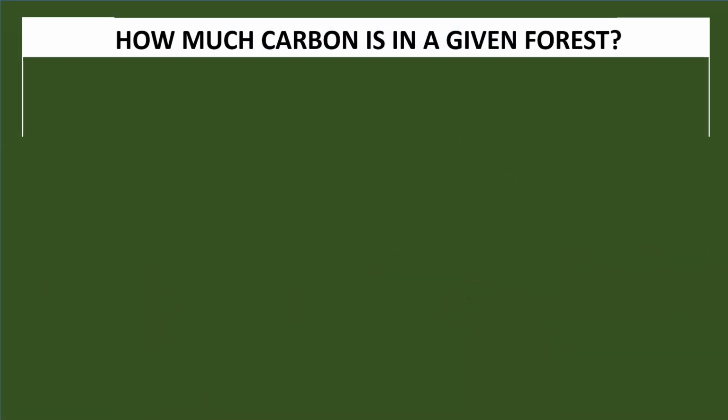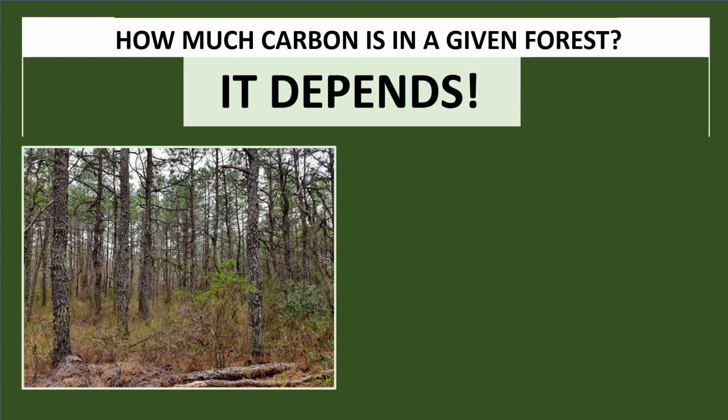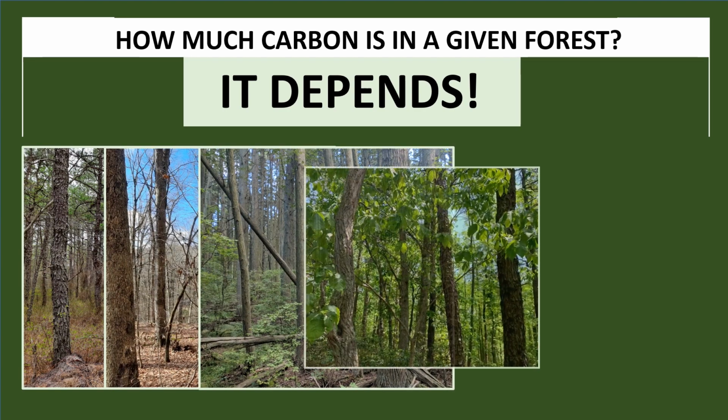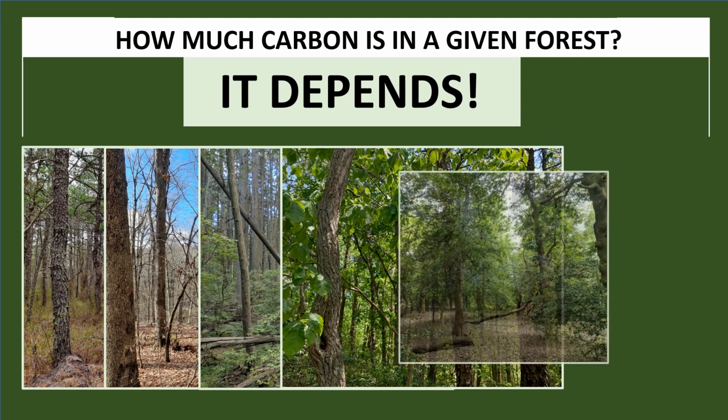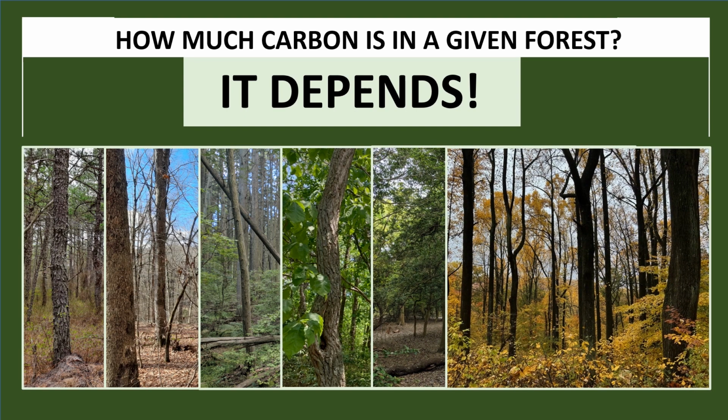So based on what we know about carbon and carbon pools, we should know how much carbon is in any given type of forest in New Jersey, right? Well, that depends. Things like tree species composition, tree density, tree age, disturbances, resource availability, and climate and weather can all influence the amount of carbon that a forest can store and sequester overall. Different species of trees sequester carbon at very different rates, so groups of different trees, or forest types, will also sequester and store very different amounts of carbon.